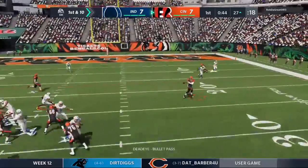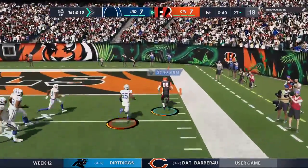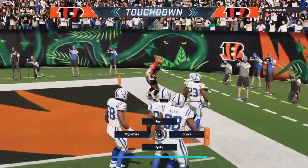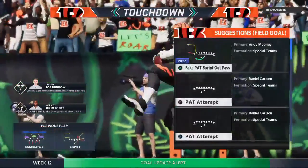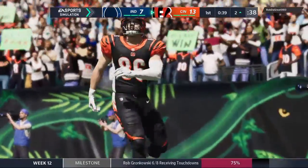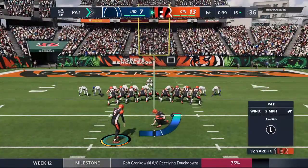They're passing here. Joe Burrow quickly to Gronkowski. That's caught, and he will take it on in for a Bengals touchdown. Rob Gronkowski, his 6th touchdown of the season. And the Bengals have taken the lead.